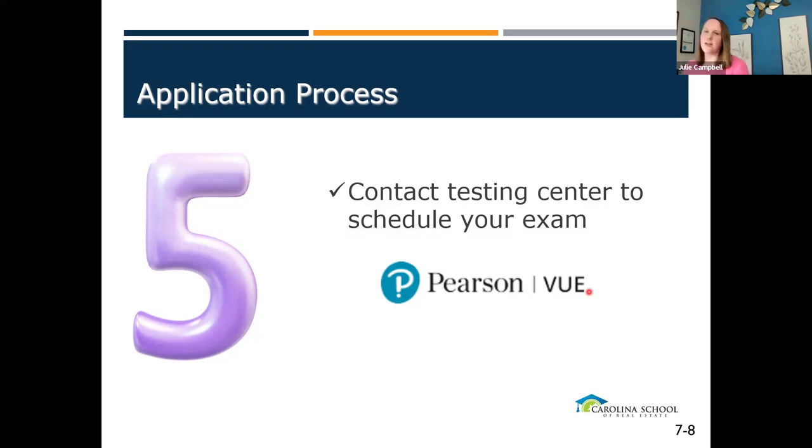Pearson VUE is the new venue. They have locations all over the state. I know somebody asked me about that a few minutes ago, too. I know this, but I was blown away. Our current testing center has 8 centers across the state of North Carolina. The new one has 368. So it's really safe to say wherever you are, there's a testing center awfully close by.